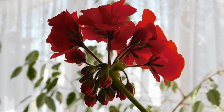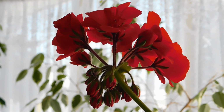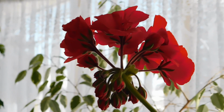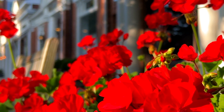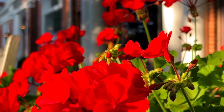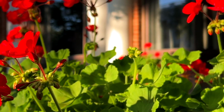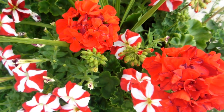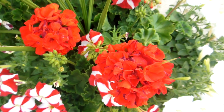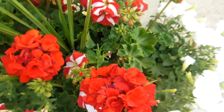And don't be afraid to let the soil dry out between waterings. Geraniums hate wet feet. Want more blooms? Here's the secret. Pinch off faded flowers regularly to encourage fresh buds. Plus, giving them a little liquid fertilizer every few weeks during their growing season works wonders. Whether you go for classic red, soft pink, or deep purple, geraniums will add a pop of color and an uplifting energy to your space.